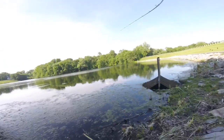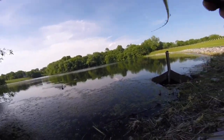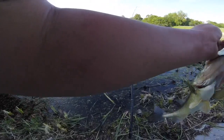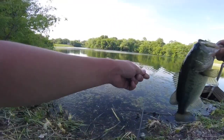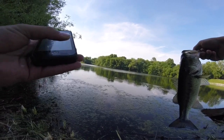There's one. That's a good one. Jacked him. There we go. Stuck him. I cracked it back in this fish so hard. This fish is not moving at all. He's not even moving. I think I stunned him. I jacked him so hard.